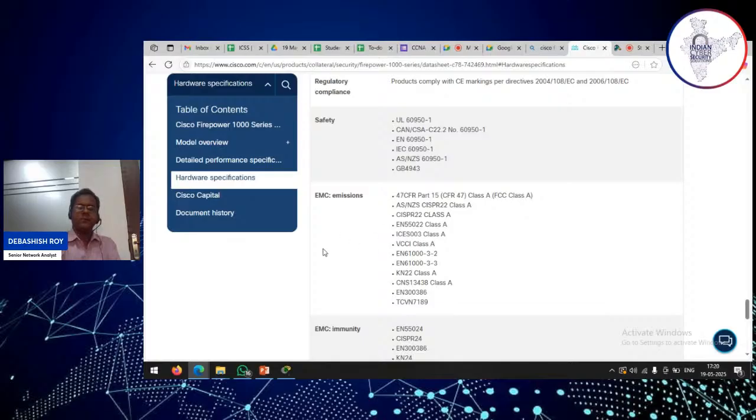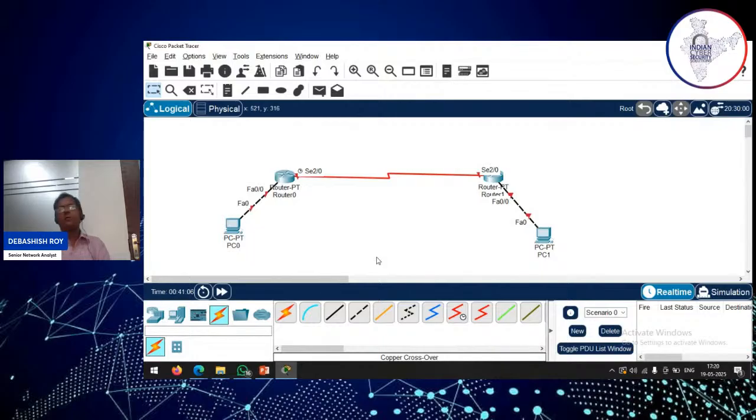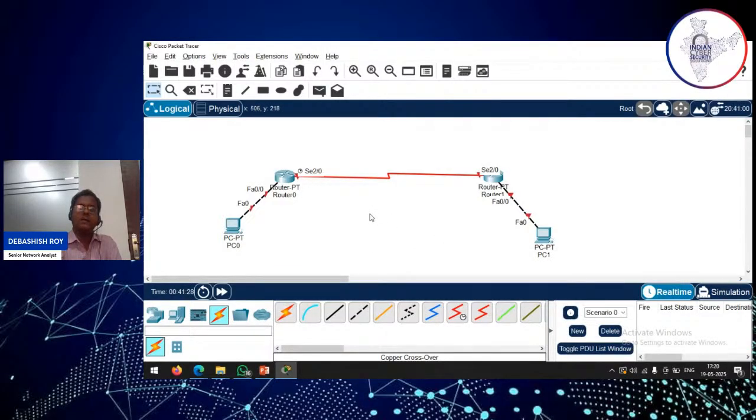But we can get some understanding of firewall technology using Cisco Packet Tracer. We do not have the firewall directly here, but we have a feature much like a firewall, that is the ACL, the access control list, and it acts like firewall technology. I can show you configuring this ACL. You can see these two routers are connected through the serial interface, and this is the 10.0 network and this is the 20.0 network. And I can also have some ACLs in place.